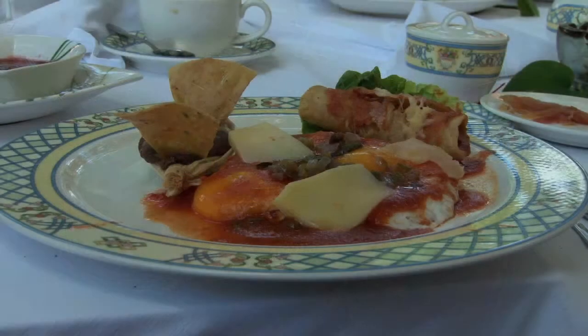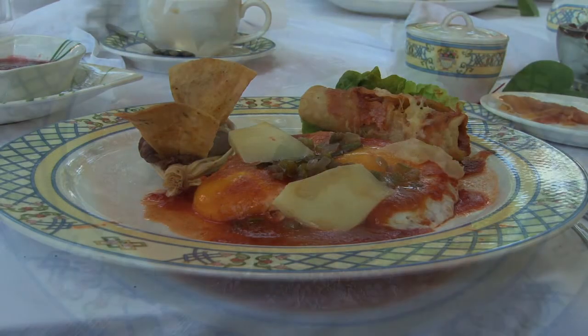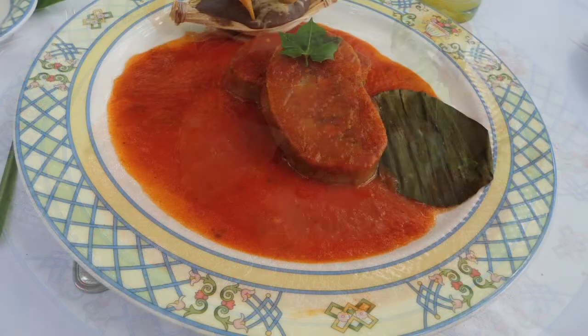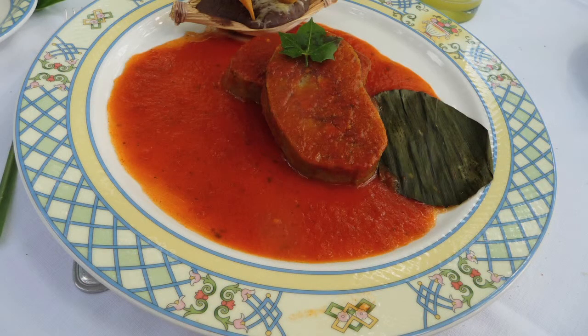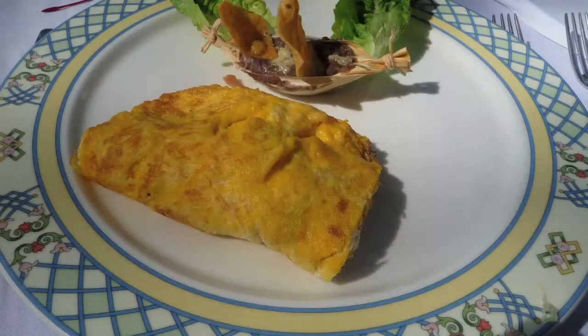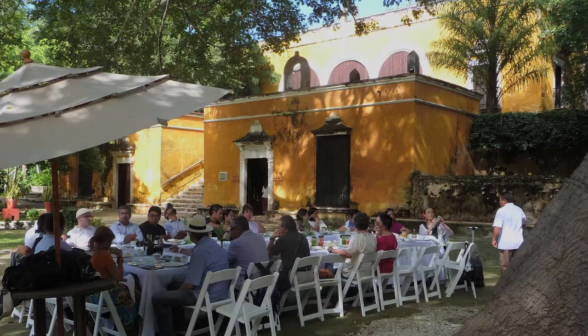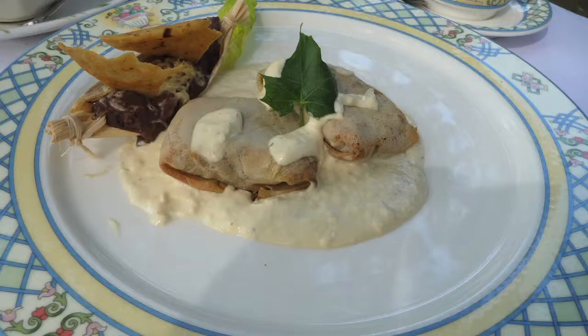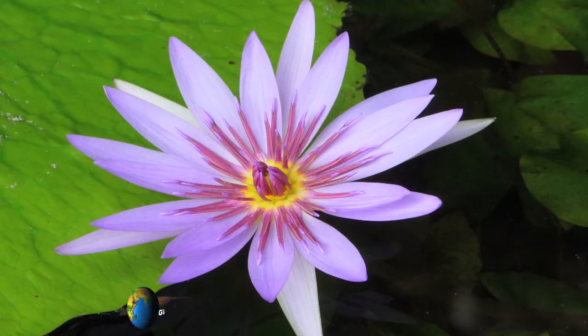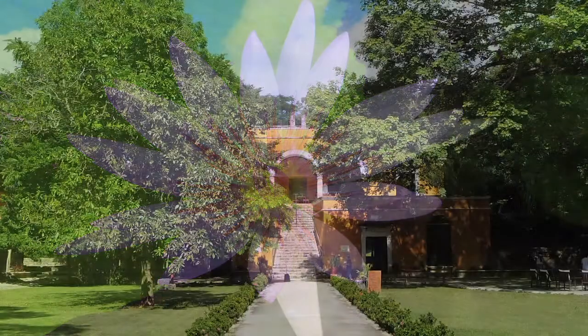Santa Rosa serves up some of the most colorful and delectable breakfast dishes. One of the old factories has been converted into a lush pool with a chaise to relax and rest your head.